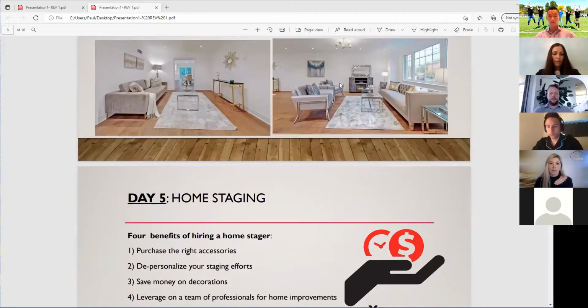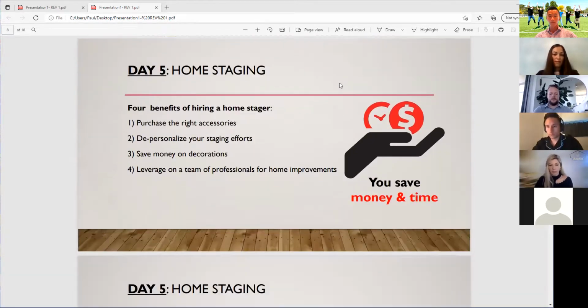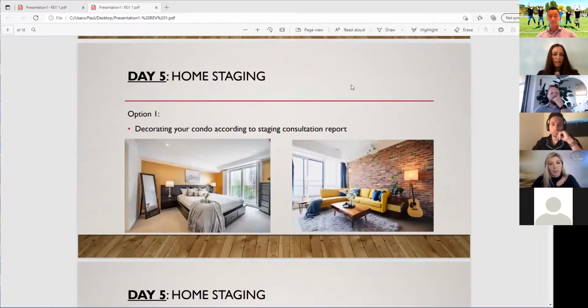The benefit is that as the realtor and the stager, we know what is going to add to the value of the property. For example, if you paint everywhere in a house, it's going to be expensive. But if you know that we only need to paint the living room, we can save money, and because we know how to add to the value of the house, we save time too.